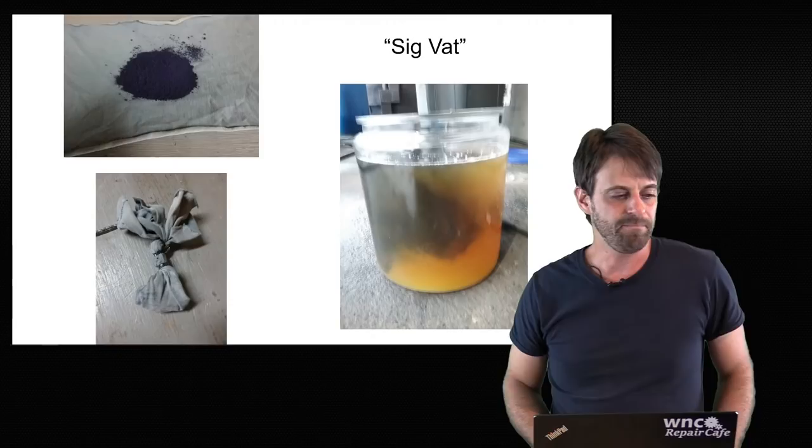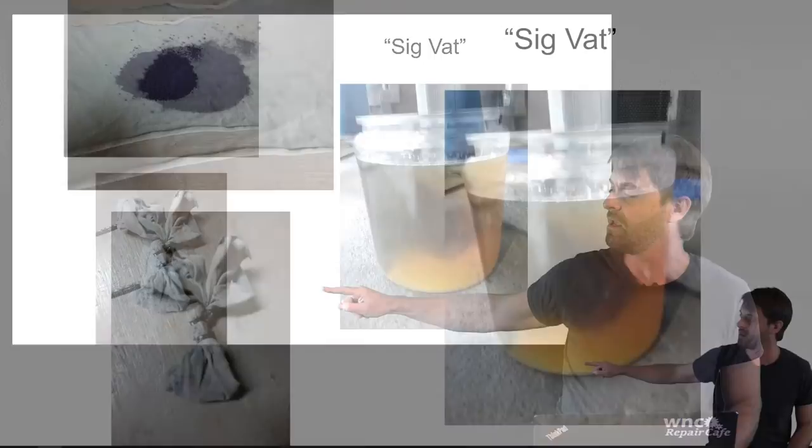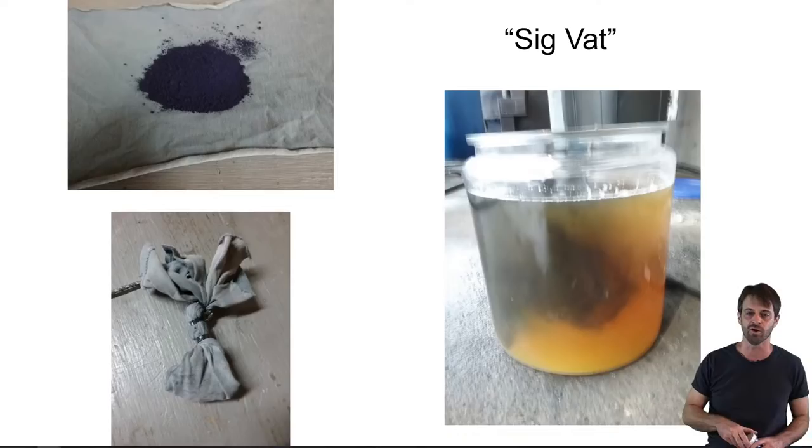So what I've done here is taken some indigo powder and have put it in this little sock thing down here. And from there, I've taken it and submerged that sock into, that's about a 2 gallon vat of urine. The urine vat is called, nobody really knows the etymology of this word, but sig vat. Basically just means urine vat, and that urine vat is used to make the indigo powder soluble so that it adheres to cellulose fibers like cotton or linen.